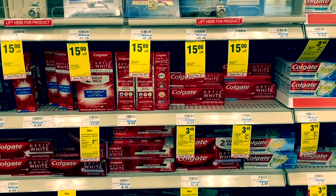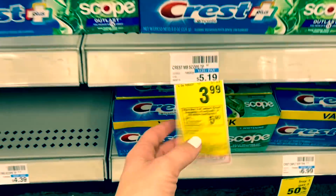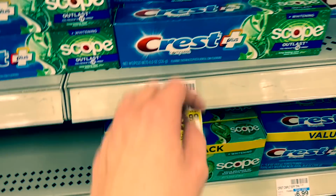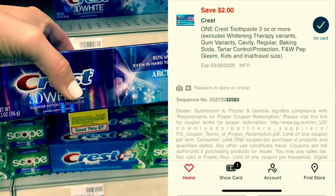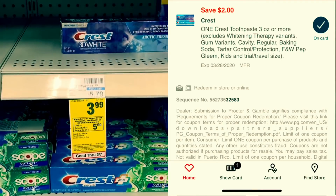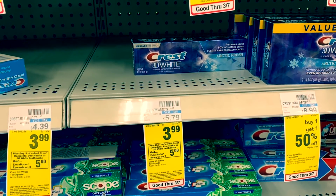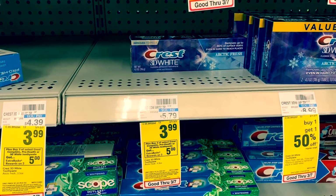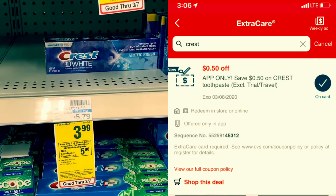I'm going to use that CRT with the Crest deal, which we can actually get right into. So Crest is on sale for $3.99. Buy 3, get a $5 extra back. So I'm going to pick up 3 of these, 2 of these. You can use this $2 off 1 digital coupon. If you have the $2 coupons from the March P&G, use 2 of those as well. We also have this 50-cent send to card coupon that came today.